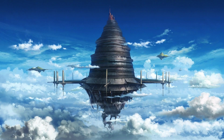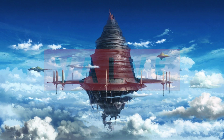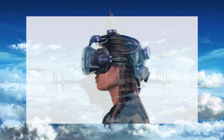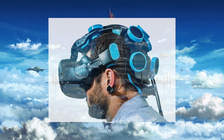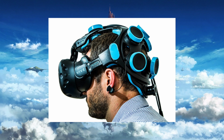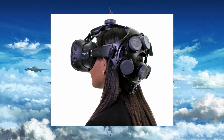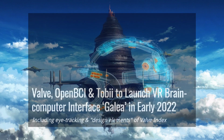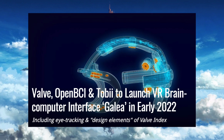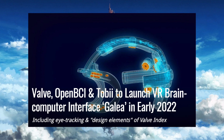Now, besides Neuralink, there's also other big companies like Valve working on brain-computer interfaces that don't need an implant. These brain-computer interfaces are more like EEGs that could be placed on top of your head instead of needing an implant. The problem with this though, is that with this technology we can only read the signals that are coming from the brain and not send signals back to the brain itself, like the Neuralink does. But we know that Valve is working very hard on this, and they might already release a virtual reality headset that has a brain-computer interface built into it as early as next year.